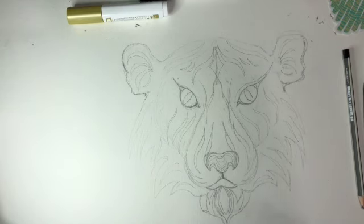Right, I've never been a big fan of drawing tigers because I always think, oh, symmetry is going to be quite difficult to get right. I had a good look at a few references relating to tigers, and they're not actually always symmetrical. So I thought that's actually not such a bad reason for not drawing them. So we'll have a go and see how we get on.